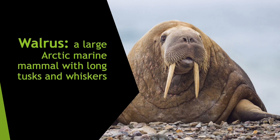Boys and girls, meet Wally the walrus. What is a walrus? It's a large Arctic marine mammal with long tusks and whiskers. Walrus. Let's say this together. Walrus.